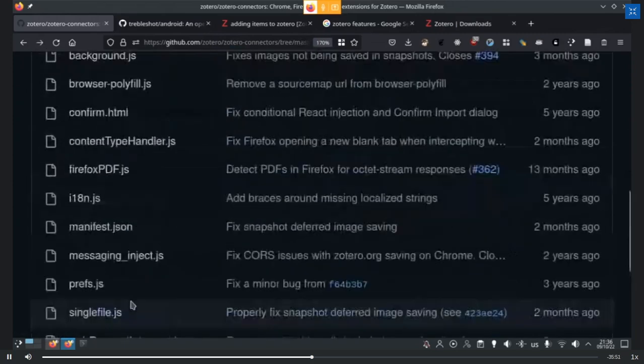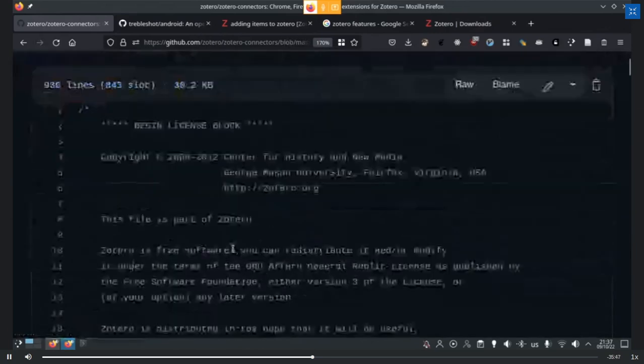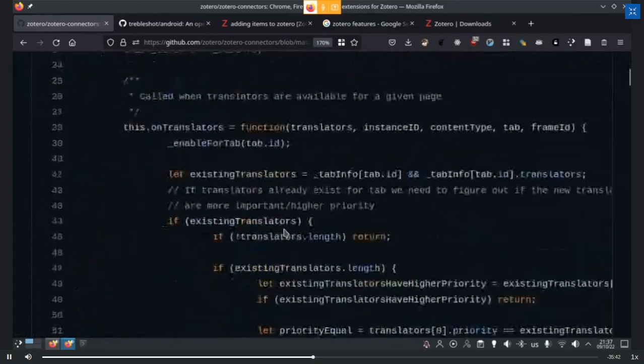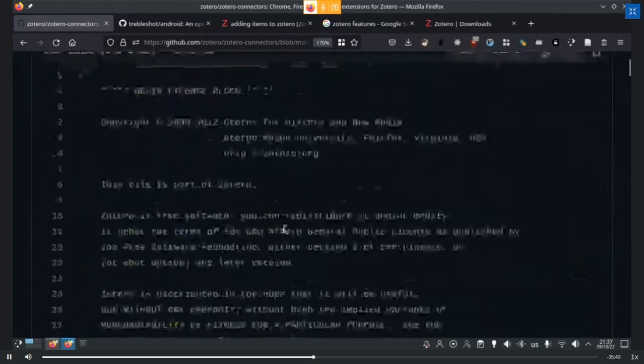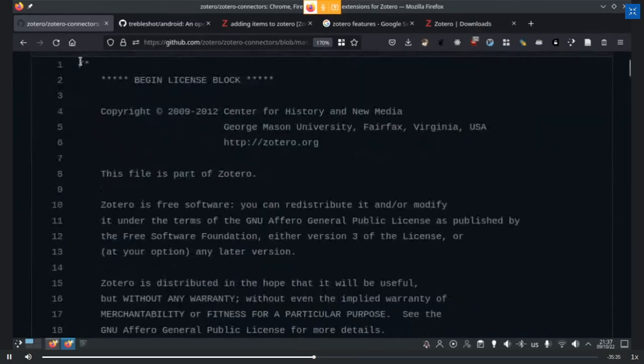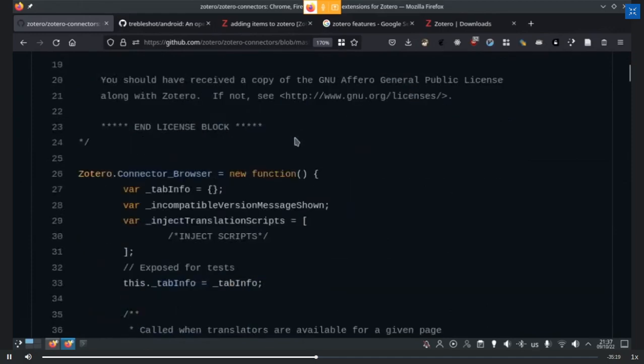So that background.js file is here. This is the one which keeps running in the background. I'll just go through it from top to bottom. So these are all comments. It's just saying this is the license of this software. It's part of Zotero. You can distribute it, modify it, all under the terms of this particular license and stuff like that.